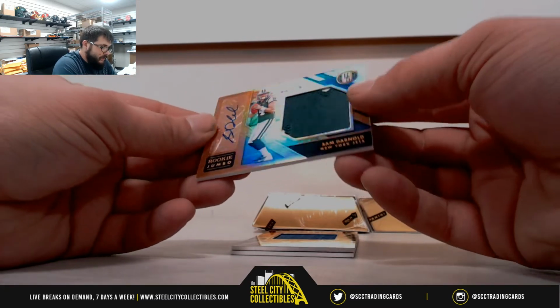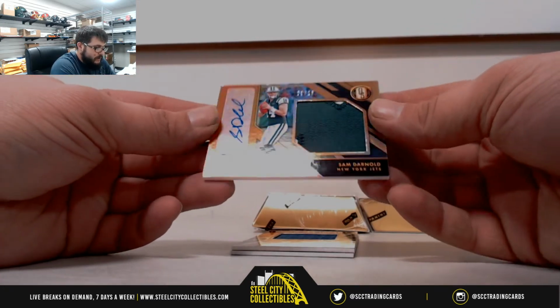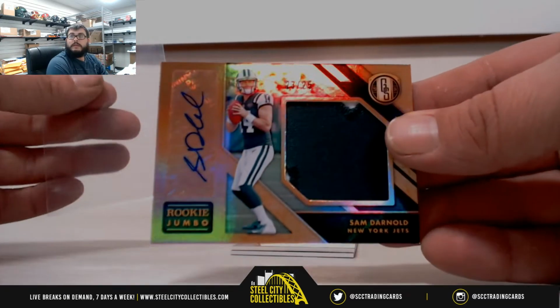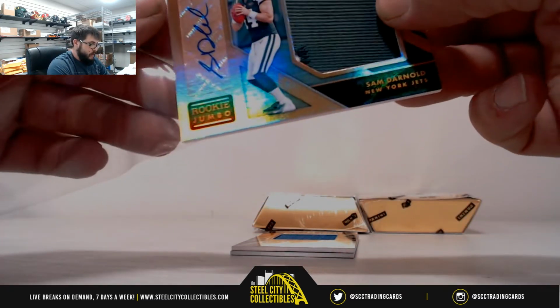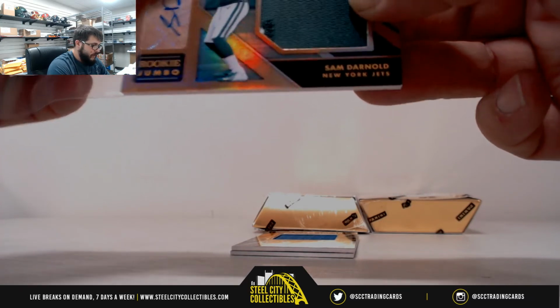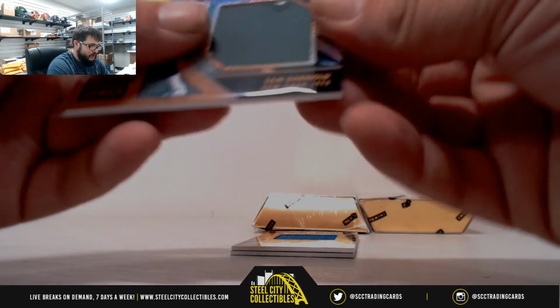Nice hit here, 23 of 25, two color patch auto, Sam Darnold. Met him a few times, very nice kid. And he's huge.